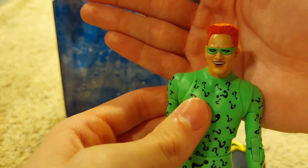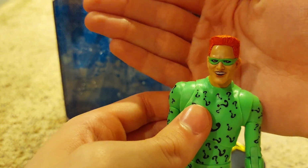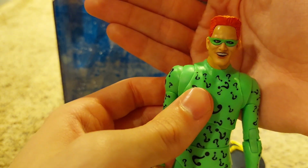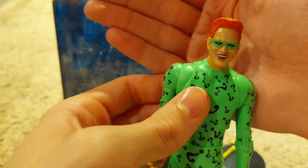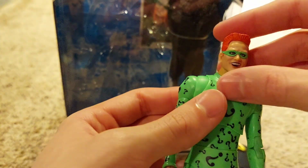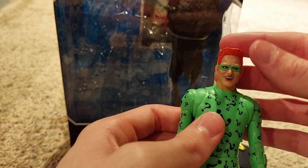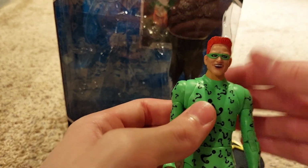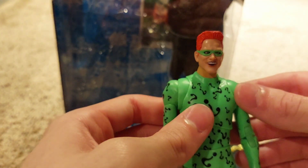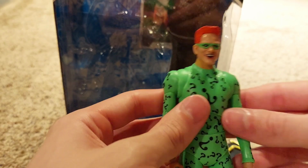I will say for the face sculpt, I don't really 100% see Jim Carrey in there, but to be completely honest, I actually like that, where he looks a little dorky in this action figure adaptation. But you know what? I actually think that works really well for him, because Riddler is kind of a dorky guy, and with how over-the-top this guy was in the movie, it's definitely appropriate. Again, I don't fully see Jim Carrey, but I actually like that. It makes him look more like the Riddler and less like Jim Carrey playing the Riddler.